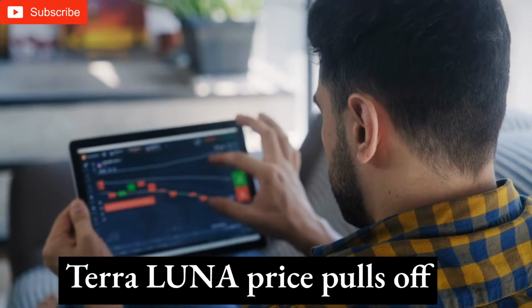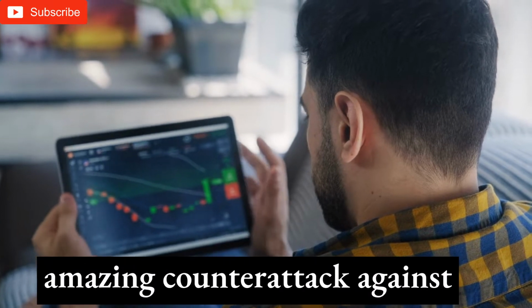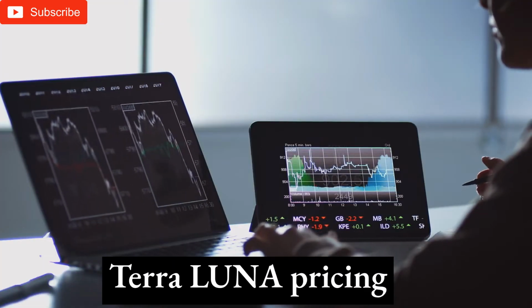to $0. Terra LUNA price pulls off a 10% weekend pump. Here's what could happen next. The price of Terra LUNA is an amazing counterattack against the previous week's downturn. To assess the strength of the move, key levels have been established. Terra LUNA pricing is fighting back.